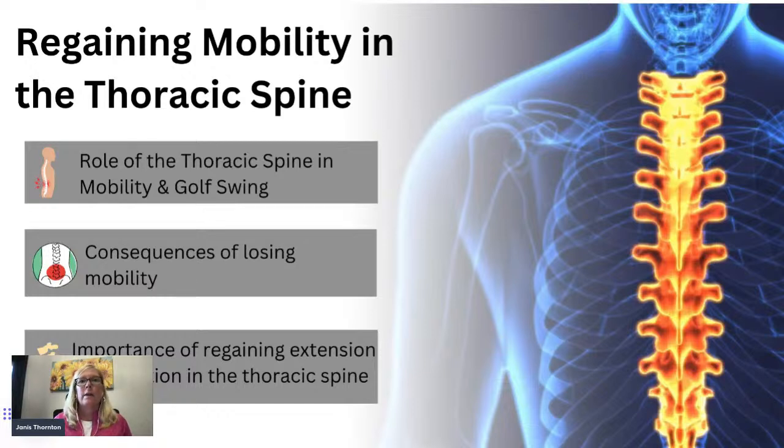Think about your golf swing. On the takeaway, when you are doing your backswing, you're supposed to be rotating those shoulders and rotating the chest around. A lot of people don't do that. And when that happens, that's when you're sliding and swaying in your golf swing. And a lot of bad things happen when we can't get thoracic rotation.